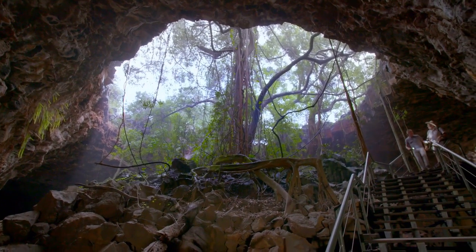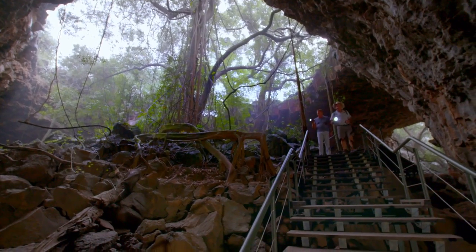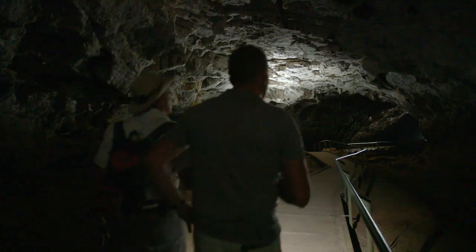The tubes were created by lava flowing into surrounding valleys, with the top and sides cooling to a crust, leaving the inside insulated and flowing. When the lava flow drained out, this subterranean subway was left behind.